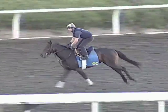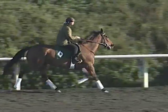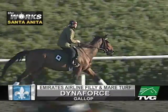Or if you think Ruth Therian's big, let's take a look at Dynaforce. This is a huge mare. You can see why she likes that added distance. And, of course, she'll be running the filly mare turf at 1.25 miles. Yeah, she's a big, strong thing. Looks like a standardbred trotting out there.